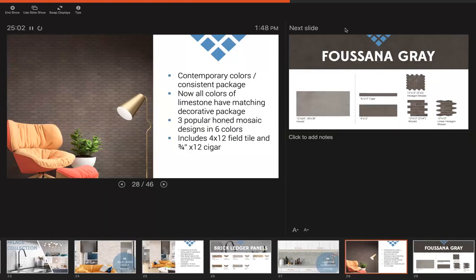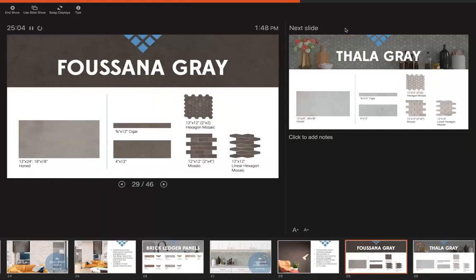We decided to go with 3 great looks of mosaics, make sure everything has a 4x12 as well as a cigar. Our Fasana offering has now been updated to include the wonderful linear hex mosaic, a 2x2 hexagon mosaic, as well as the 2x4 brick. In talking with a lot of our customers, they felt like the 2x2 hex was actually close enough to having a 2x2, just works for those applications where somebody needs something somewhat square. The 4x12 for us is a wonderful size that our customers are using both floor and wall.